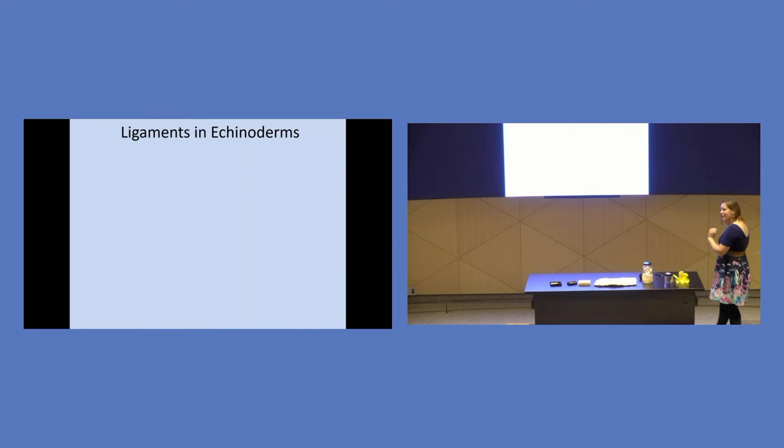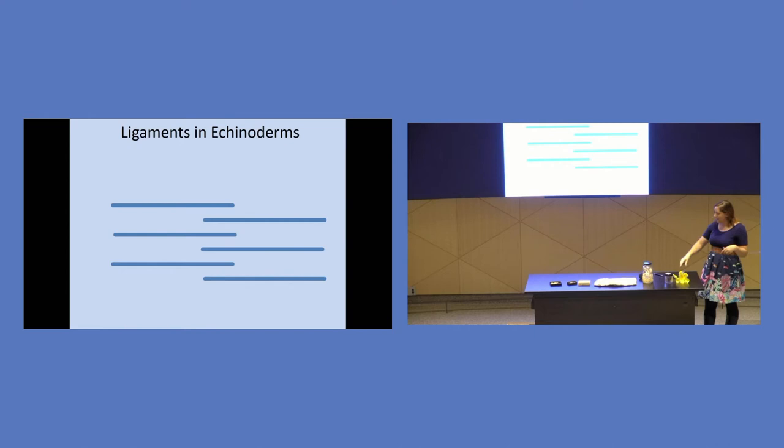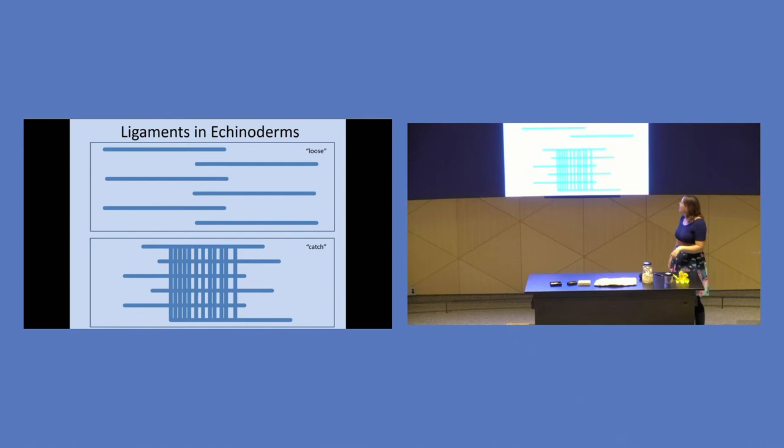Now, echinoderms actually do something weird. It turns out all of their fibers are of different lengths. And this means they actually can do some really cool things. They can slide them apart and become really lengthy. And they can also build bonds between them and become really stiff, like a mesh. So when we think of these two different states, we call them the loose and the catch state. And they can go between these states at will and really, really fast. They can do this in seconds.